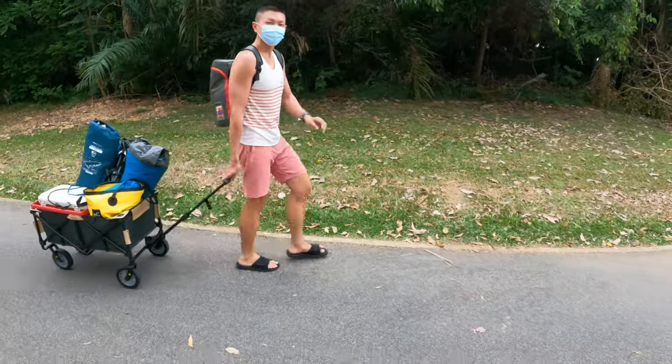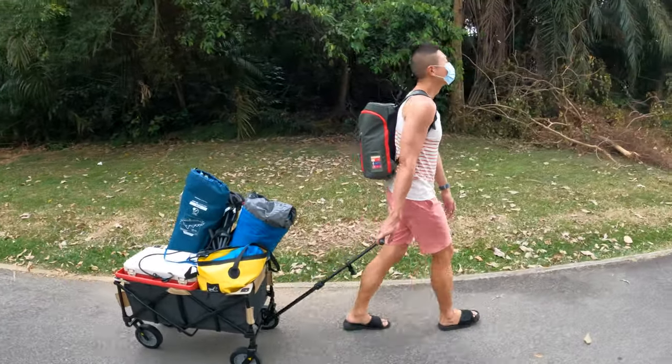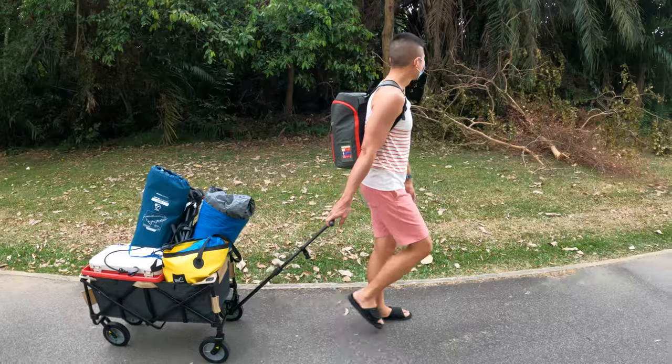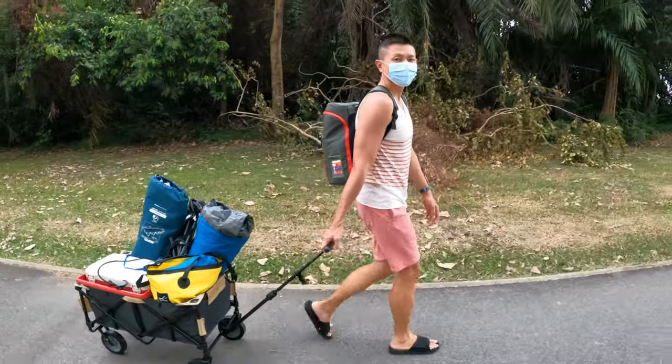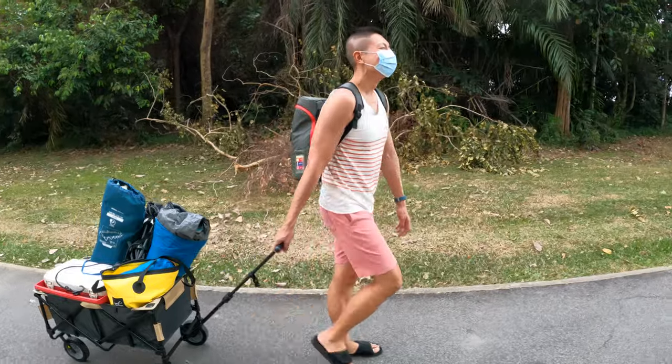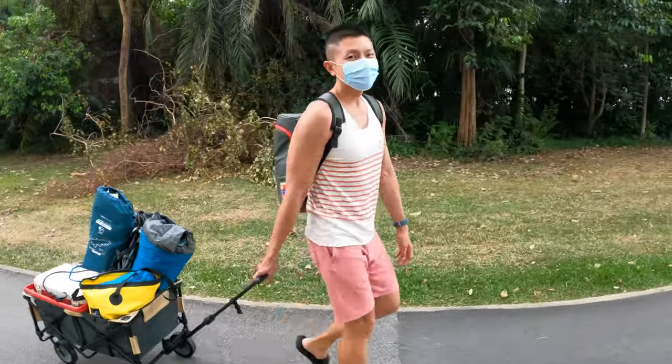It's very important to have this trolley, so you can lug everything on it to go camping. And almost 80% of our gear is from Decathlon. So we'll do some reviews to share with you how the items' quality looks. Is that raining? Oh my god!